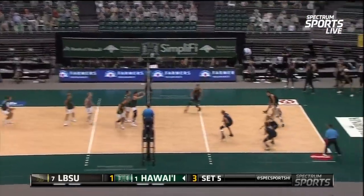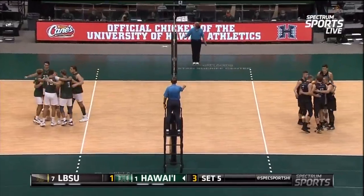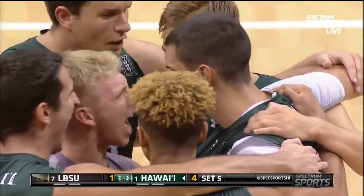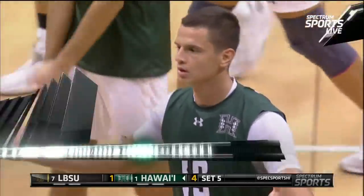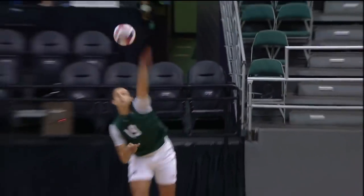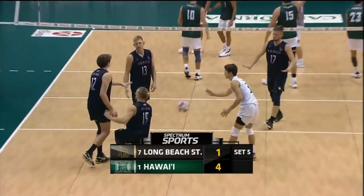Three serving one. And Potapunov deals an ace out of the deck. He puts so much spin on that ball that it creates a ball that drops out. Long Beach State signals for a timeout. Hawaii with the early advantage in the fifth.